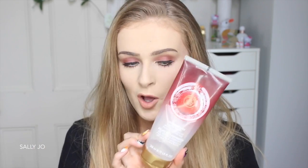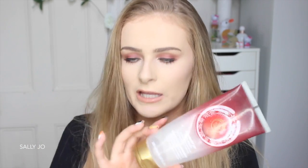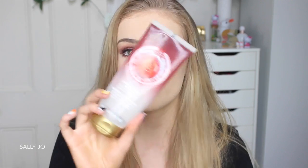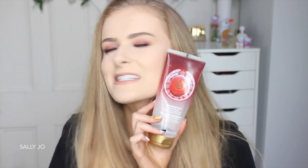I have a Cranberry Joy body polish from the Body Shop. This was from last Christmas, but they have the cranberry scent in again this year. Really good body scrub. The Body Shop body scrubs were my ultimate favorite, but like I said, these anatomical ones are so similar and they're a third of the price. So definitely check these out if you love the Body Shop ones, but you really can't go past the Body Shop for the smell. The scent will linger on your skin for hours. They have really good smell power. And yes, I would repurchase this. I might actually pick up another one this Christmas because they smell so festive and so good.